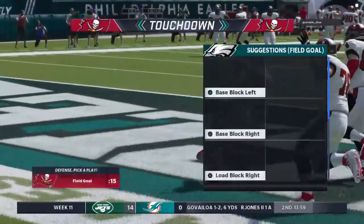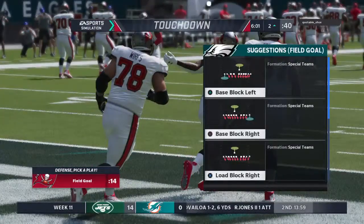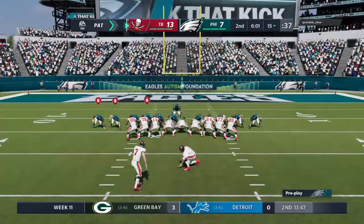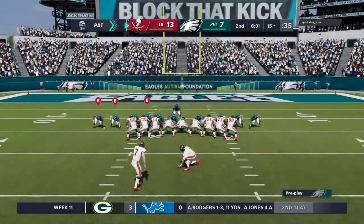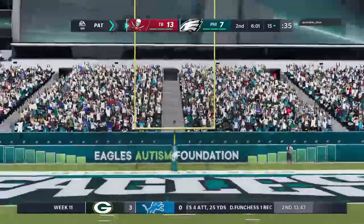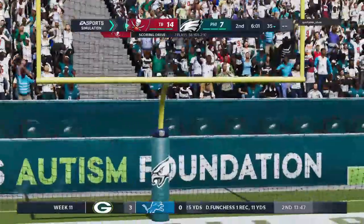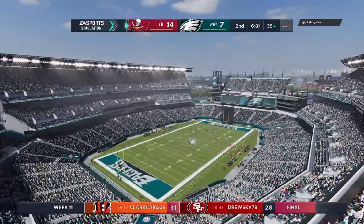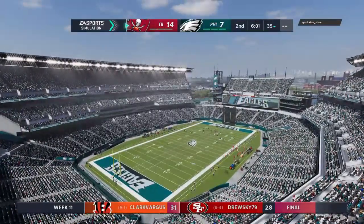Touchdown, Tampa Bay. Leonard Fournette hitting double digits with his 10th touchdown of the season. And the Bucs have taken the lead. And he's got it. It's now a 14-7 ball game. Makes the score Buccaneers 14, Eagles 7.